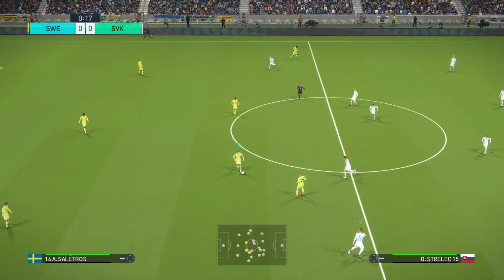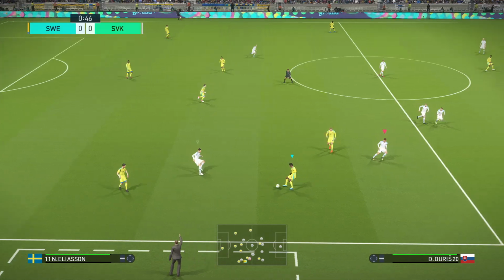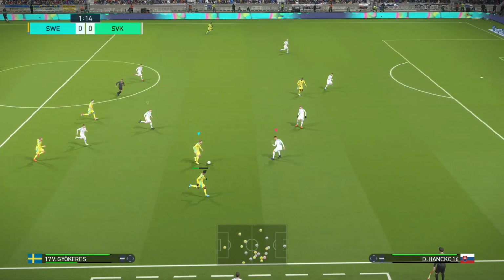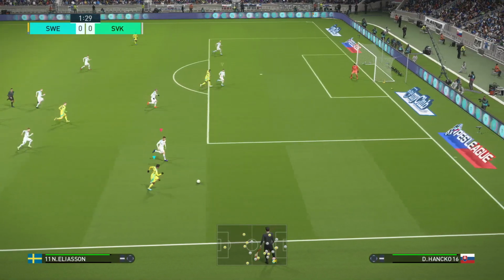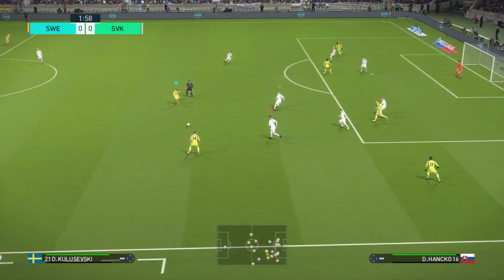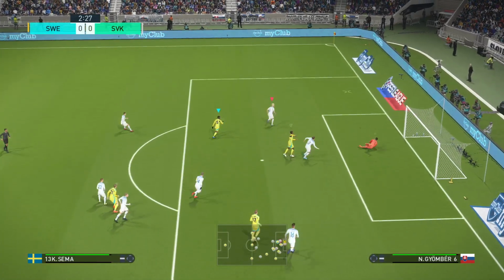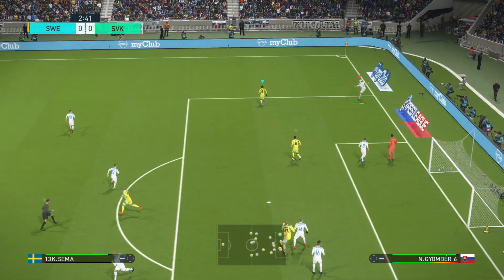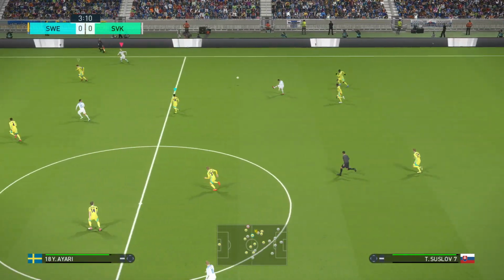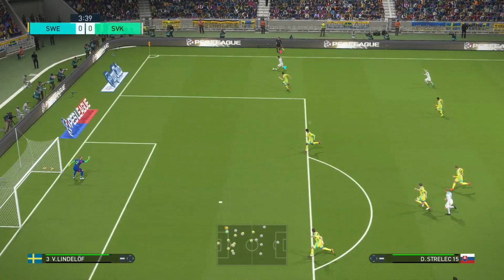The whistle. Looks like a good ball through. Big chance! Managed to get it away. Now a chance to break. Tries a through ball.